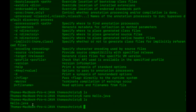Excuse me a second. Okay, so now you can see that I created a file called Hello. The next thing to do is to compile the file. Now, Java is really primitive in this sense as well. So we're going to use the javac command. So we're going to run a program called javac, and we're going to provide that file name to javac.